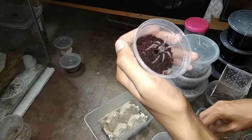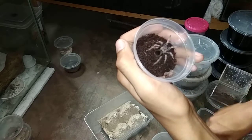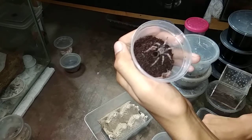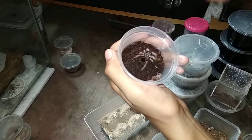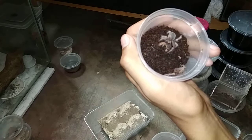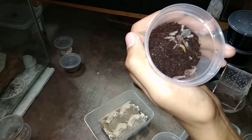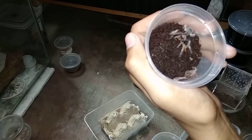But it's already grown to about 1.5 inch. Soon we'll see beautiful colors. Yeah, what a voracious eater. Look, it's wrestling that worm. See? Eating it like a champion. What a beast.